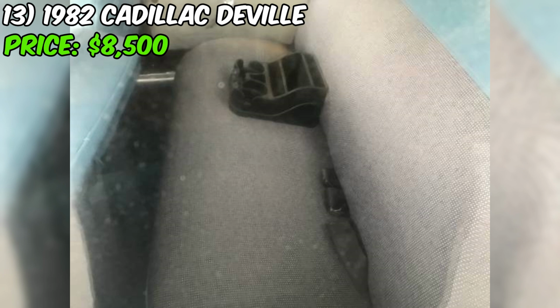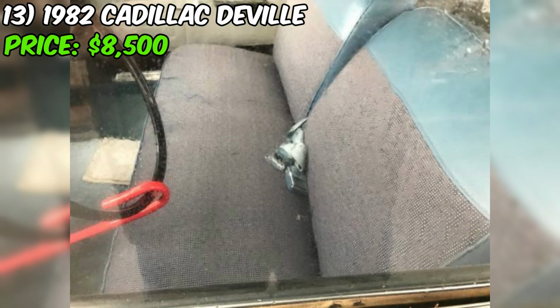The car has also recently undergone a complete rear brake job and has a new battery, which suggests that the previous owner has been proactive about maintaining the car's mechanical well-being.